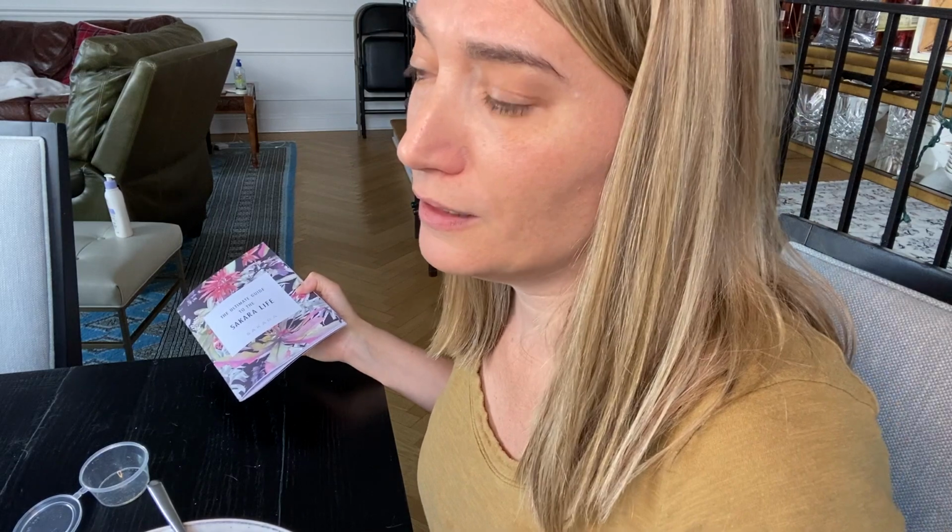So far, I feel good. I do think my skin looks slightly better already. It's only been a couple of days. I could just be reading into that. I could be imagining things. I don't know. But I'm enjoying it, and I'm looking forward to tomorrow.